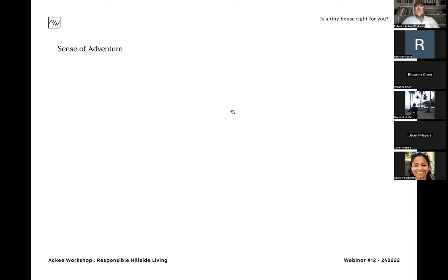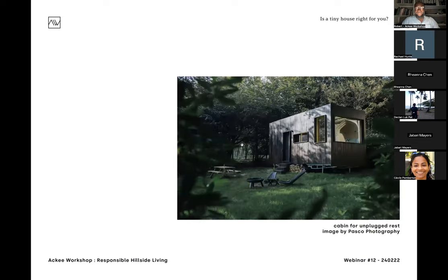So to finish off, I just wanted to show this image of a tiny house sitting within its context, and it echoes everything that Rihanna, Amelia, and Gillian talked about. And I just wanted to throw a general question out to everybody to see who's interested in exploring a tiny house, who's toying with the idea, and who's actually going for it. Anybody?